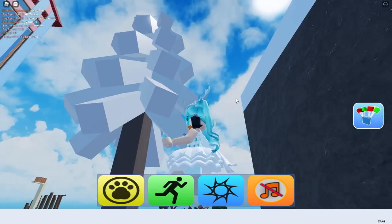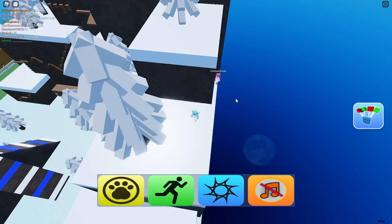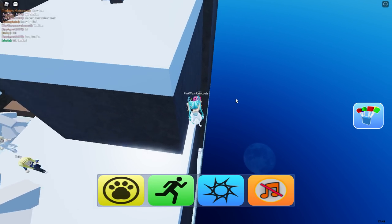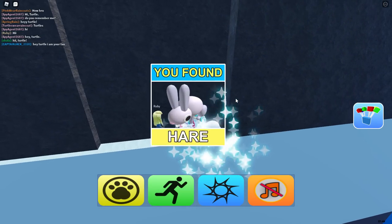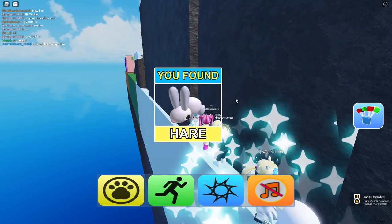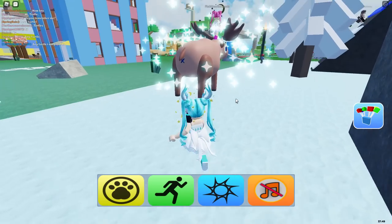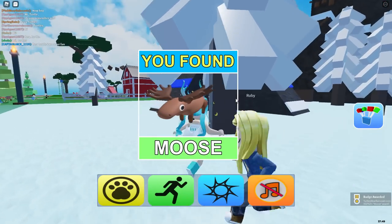How do I get to the other side? Ooh, there's something there. I see something like right there. I'm gonna get it. Oh, here. What are you? A hare. Aw, so cute. And let's see what else can we— ooh, I didn't see you before. Moose, and you're like super huge.